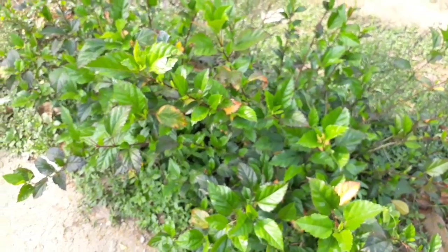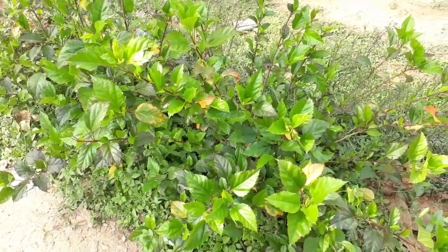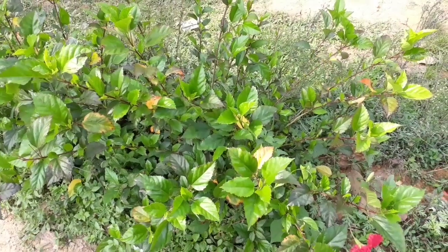Tropical hibiscus often goes through a dormancy stage during the winter. When you bring the plant indoors in the fall, it will likely lose some leaves due to the seasonal and environmental changes. So that's it for today guys.